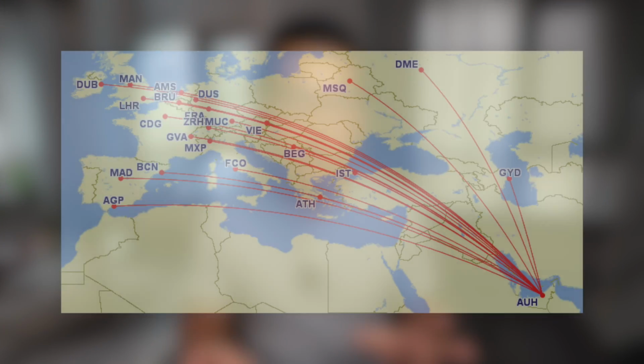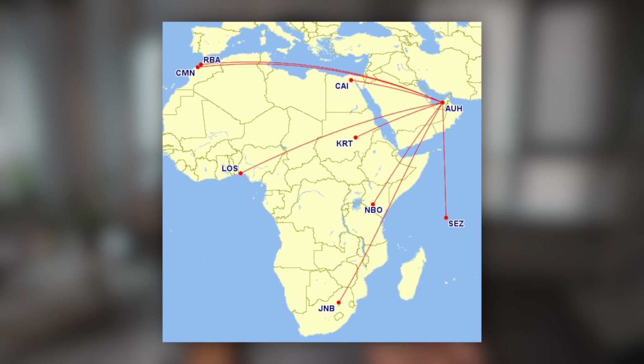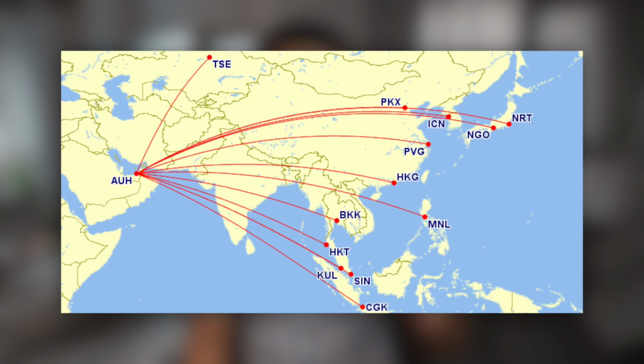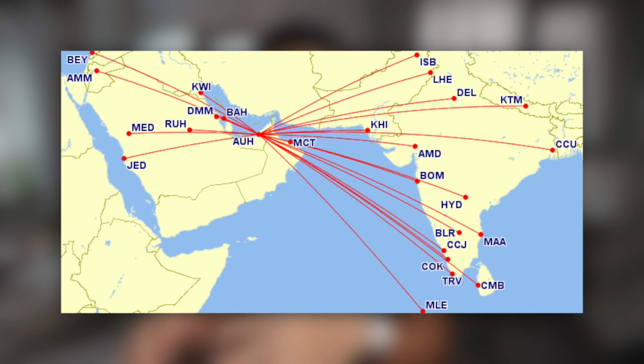Some of the most popular destinations might include London, Paris, Frankfurt, or Istanbul in Europe, Seychelles, Johannesburg, or Nairobi in Africa, Beijing, Hong Kong, Seoul, Tokyo, or Singapore in Asia, or Sydney and Melbourne in Australia as well. And the airline also has very good coverage of India and the Indian subcontinent in general, as well as throughout the Middle East.